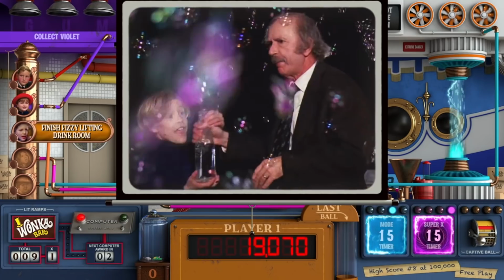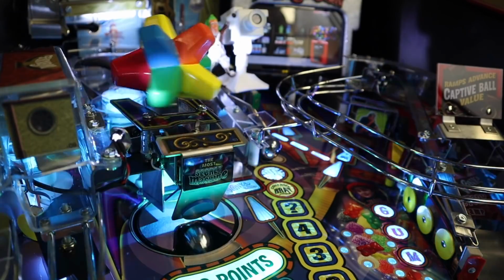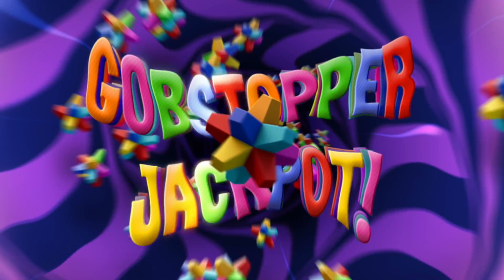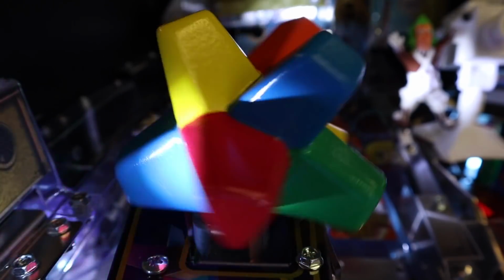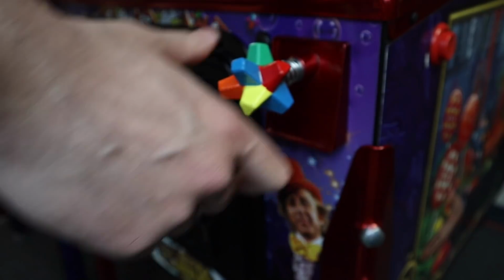And in Willy Wonka, the four flippers just ended up appearing because of what we were trying to do. And it gives you that idea that you're playing inside this kind of weird little world. What am I going to find here? What does it do if I shoot it here?